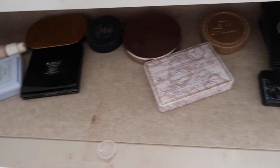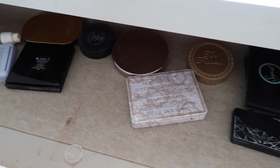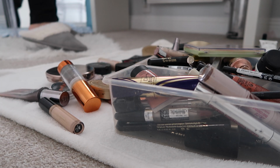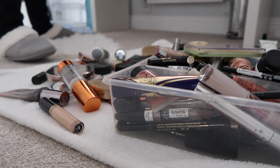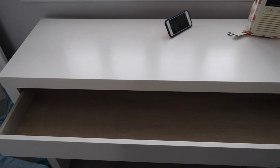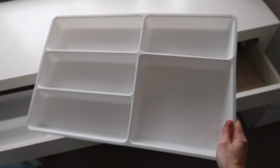Once I took all the inserts out, I realised that so many products had fallen to the back of the drawer, so I'm going to take those out as well. It's a bit like shopping my stash today, so I'm going to be able to find some products that I haven't used in a while so I can reuse them, and also chuck a lot of old products out as well, because there's so many products in here that are expired and that I don't use anymore. And look, finally a clear drawer, hallelujah. Now let's fill it back up again.